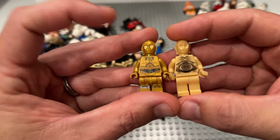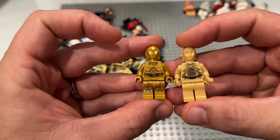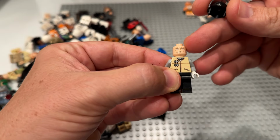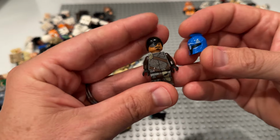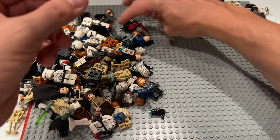Yeah, here we go. So this is the more standard pearl gold color, and that's the really light pearl gold color. That's, I think, the harder 3PO to find. Is that a highbrow? No, that's the Death Watch Mandalorian head with some other random parts. Here is a Senate Commando helmet. I can never remember this guy's name, but, parts and pieces.